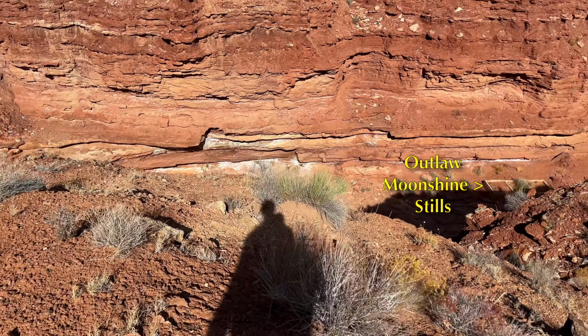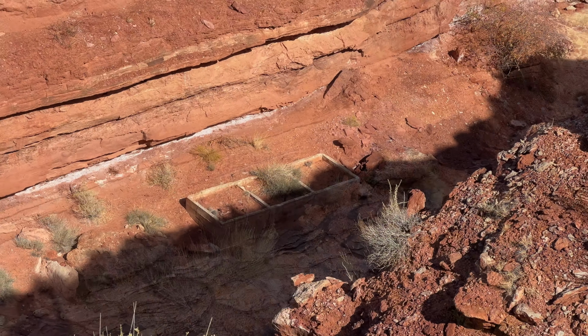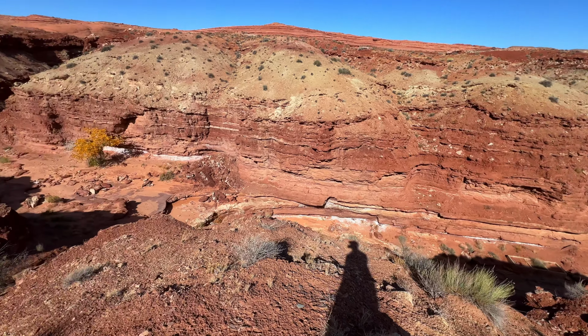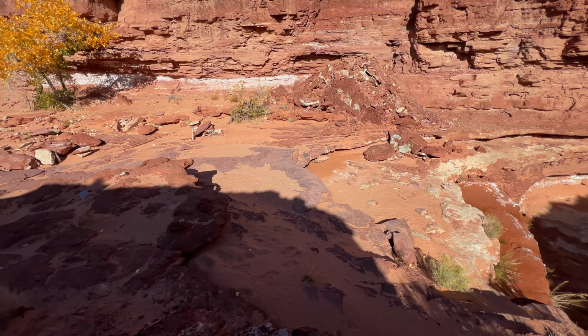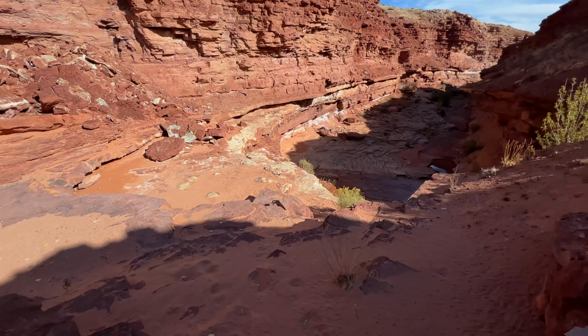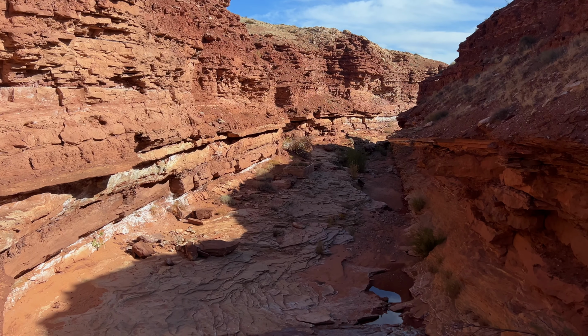Oh, look at that. Looks like we're gonna make it. Cool. The whole scene's pretty neat. I'm just dropping back down into the West Fork now, and pretty beautiful. I guess the spring is right there, and there are the moonshine bats.